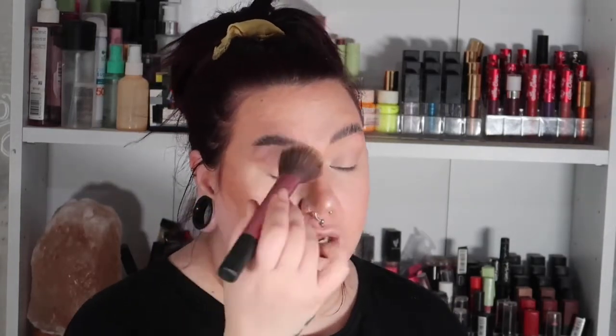So I take it down the side of my nose, over the edge of my eye really roughly, and then just forehead and cheeks like this. Okay, next we're going in with blush. This one is the Milani in Sunset Passion, which is one of their baked blushes. Beautiful.